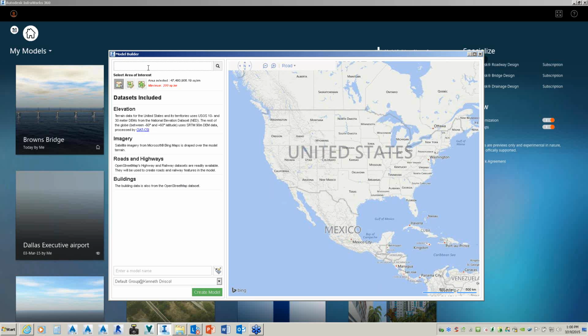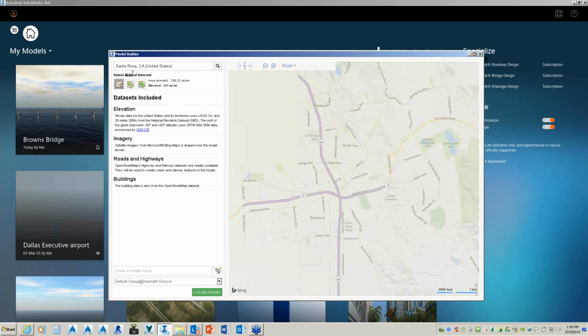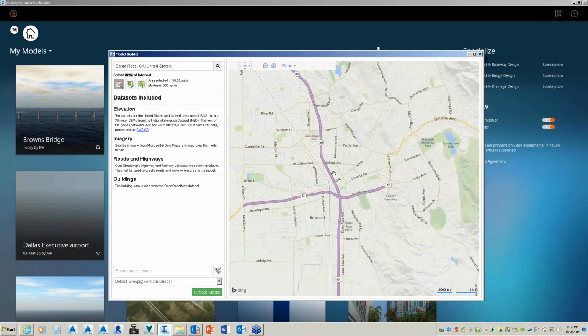And then you also have some asset data in terms of buildings from OpenStreetMaps. So as an example, I'm just going to type in an area. So we're going to say Santa Rosa. So right here is Santa Rosa, California. And all it does is it zooms to that area.